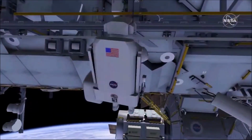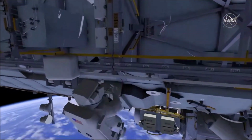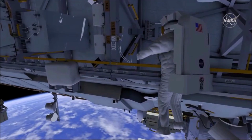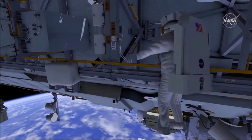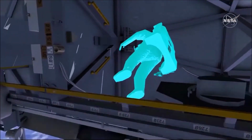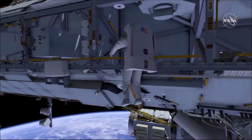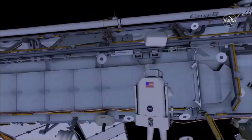After EV2 retrieves another hardware bag from the crew lock, they translate slightly starboard on the forward face and manipulate 3 electrical connectors. Once that is complete, EV2 routes a power cable along the starboard nadir handrail path.